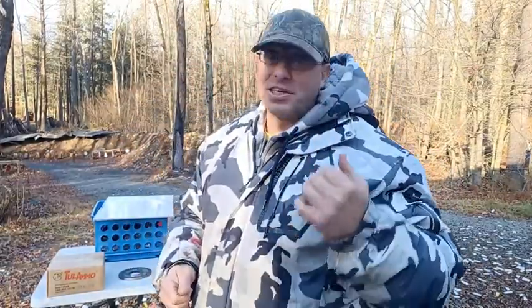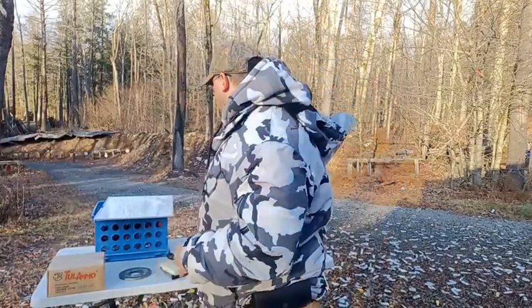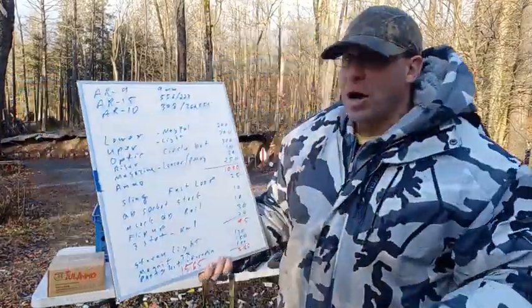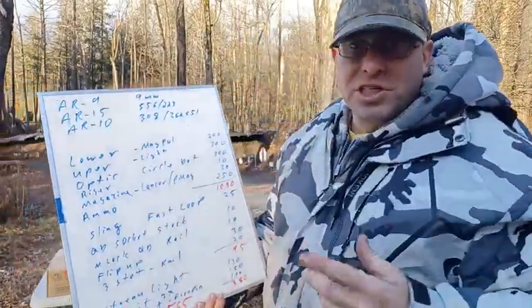1,000 rounds was $250. Okay, 1,000 rounds of 5.56 was $500. So those are the things that you need to get started. Now, if you can't afford all this, just get the lower, right?